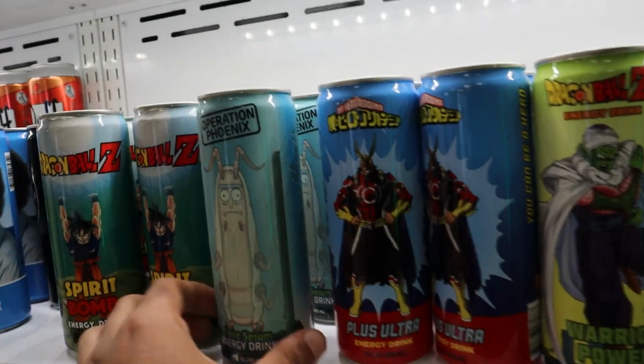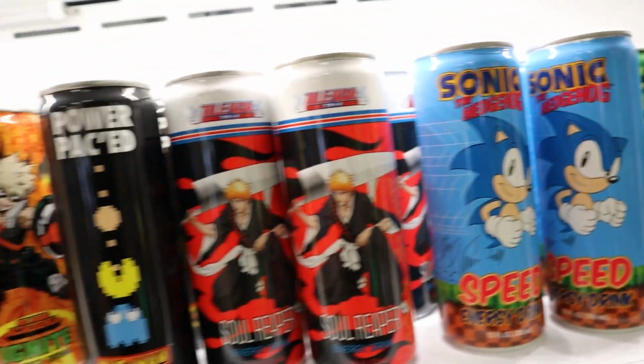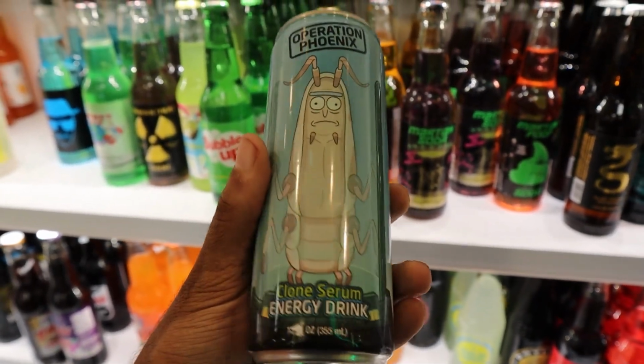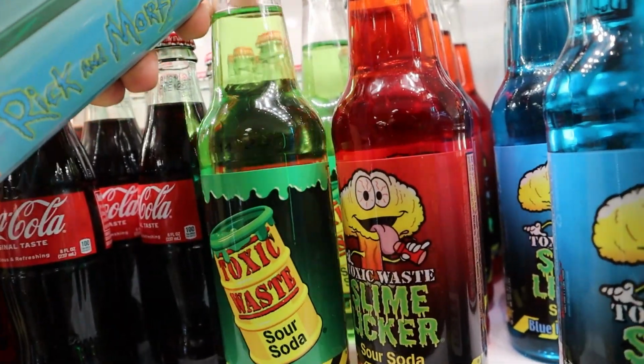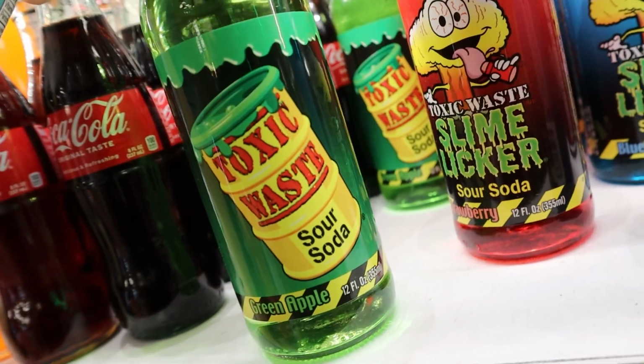But over here we have a bunch of awesome energy drinks. I'm actually gonna get this for the collection because I already have the Toxic Rick drink right here. I do have most of these ones they have on display, but I don't have this Operation Phoenix one, so I think we're gonna pick this one up so I can add that one with the Toxic Rick into the variety cartoon room. And they have a bunch of other ones. I think I also want to just get this one to try it out. The Toxic Waste Sour Soda. That looks like a whole barrel of heartburn to me.